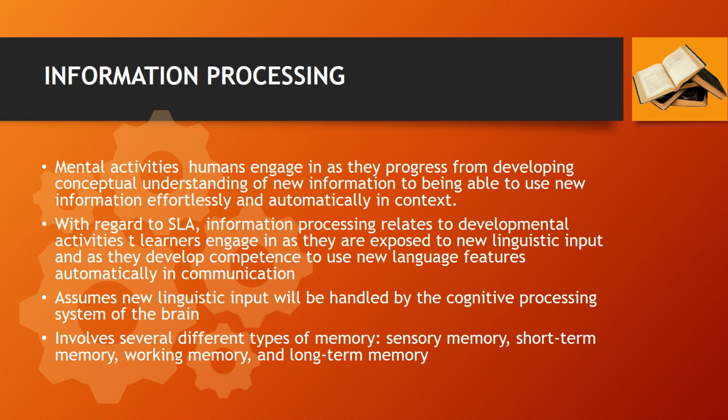Okay, now let's talk about information processing. Information processing refers to the mental activities that humans engage in as they progress from developing a conceptual understanding of new information to being able to use this information effortlessly and automatically in the correct context. In regards to SLA, information processing relates to developmental activities that learners engage in as they're exposed to new linguistic input and as they develop competence to use new language features automatically when they're communicating.